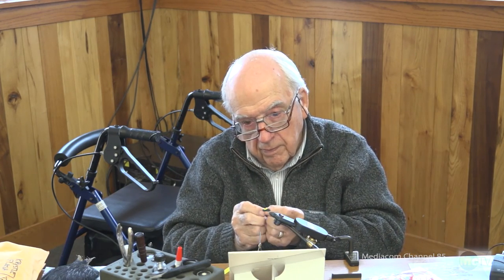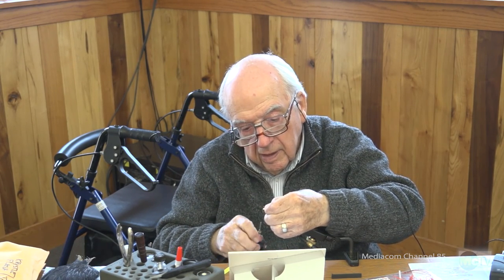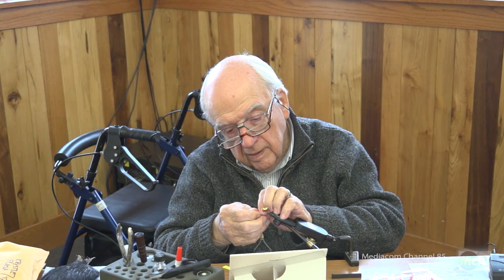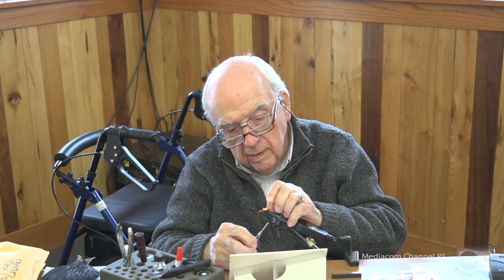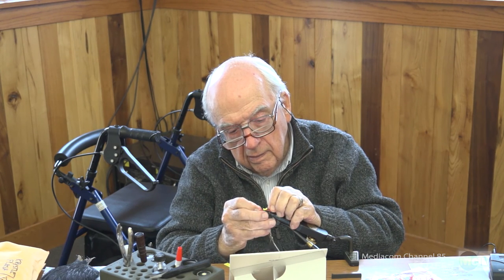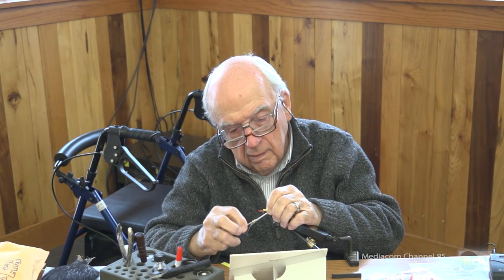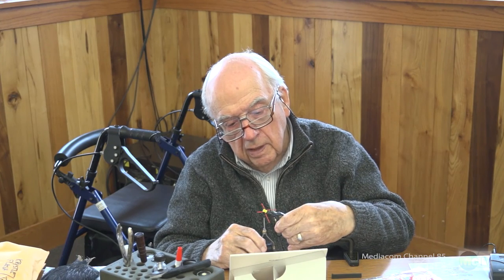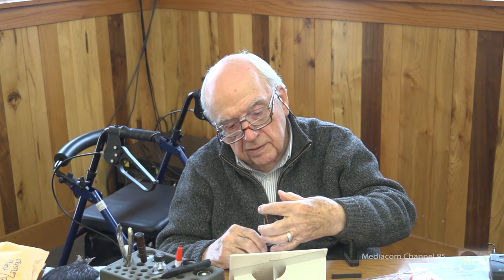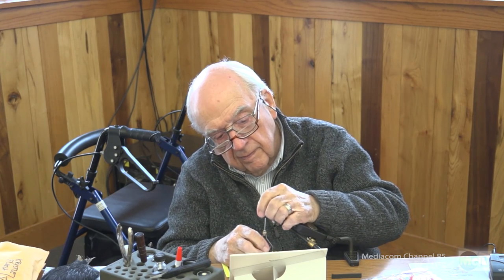Okay, now we're going to put our legs on. We'll have a pair of legs on each side here in a minute. Okay, well now we're going to put the other leg on. So now we have our bug. We've got the body, the thorax. We have the legs. Adjust these legs a little bit.